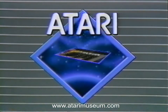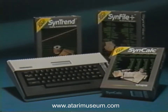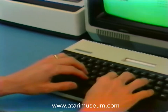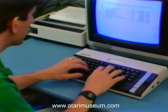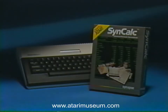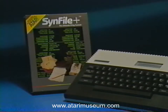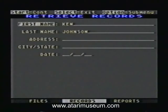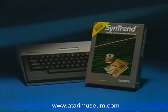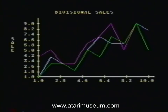Atari, getting down to business with useful, easy-to-learn home management programs. Look for the new Atari Synapse series, sophisticated programs with the same features as expensive business programs, now made simple on Atari. SynCount helps keep track of home finances with an electronic spreadsheet. SynFile Plus, an advanced filing and record-keeping system. And SynTrend, with statistical analysis and graphing capabilities.